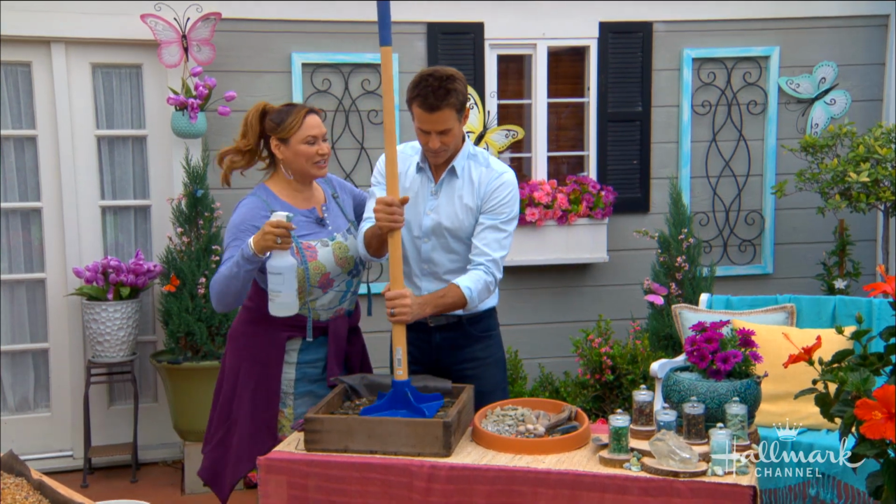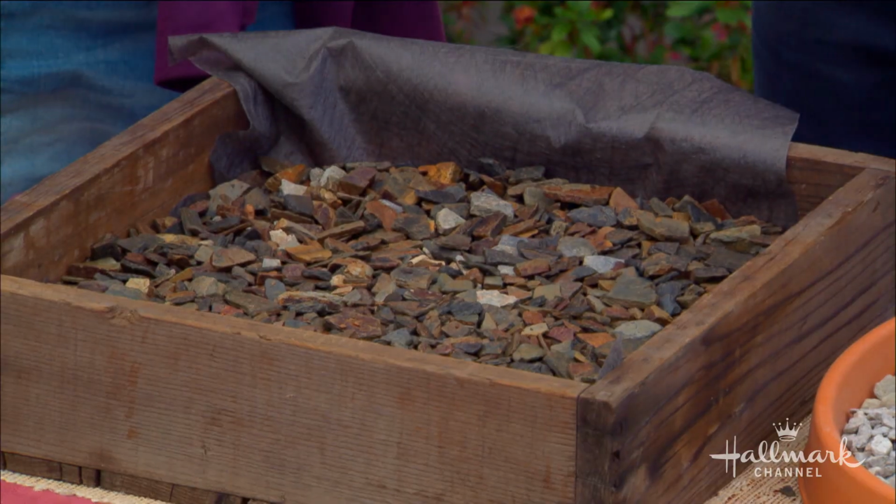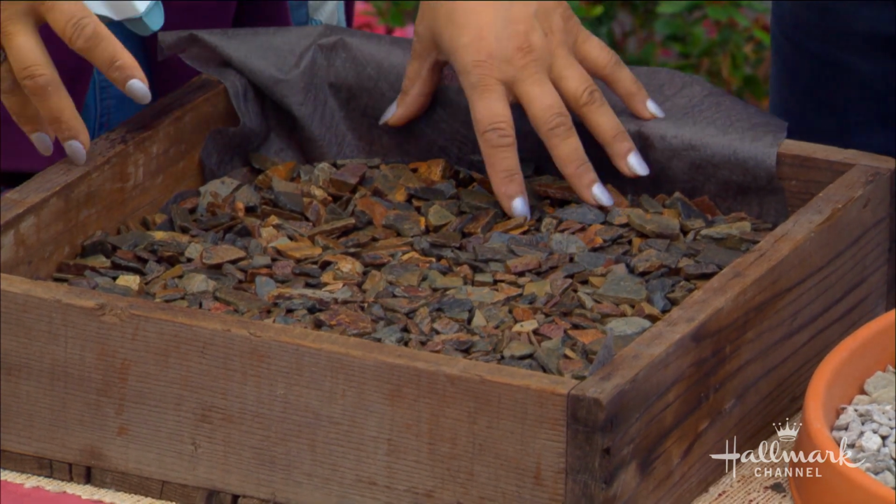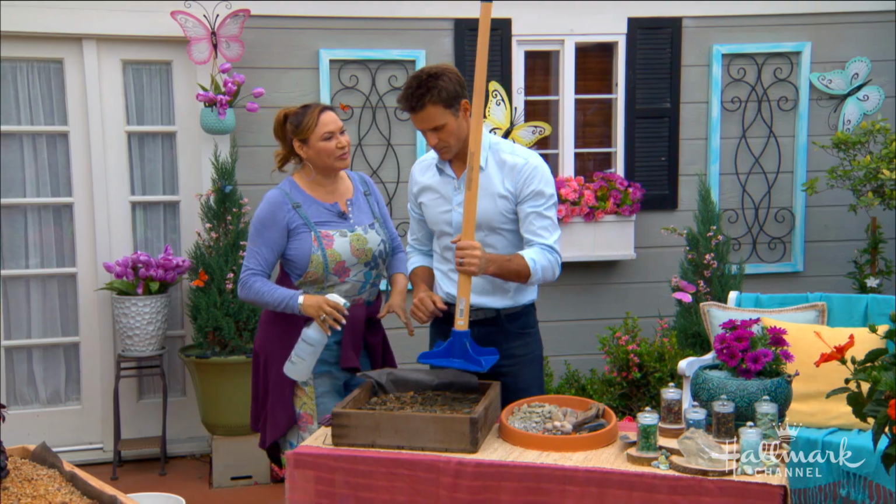Okay, and here's my tip. Every time you're done with building, you always wet it. I'm using this hose to hose it down. It'll bring the gravel and the dust down and make the colors come out. It's gorgeous.